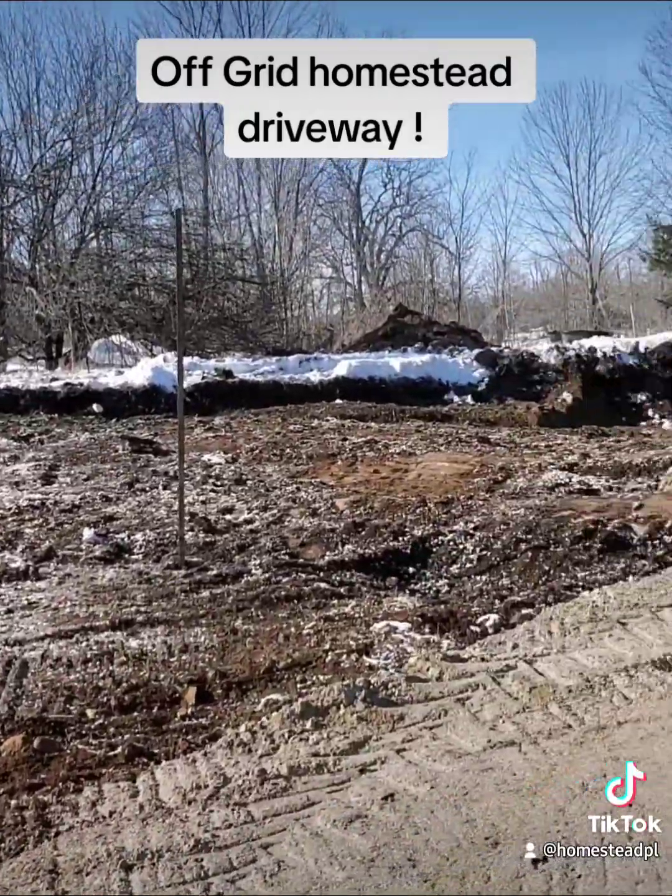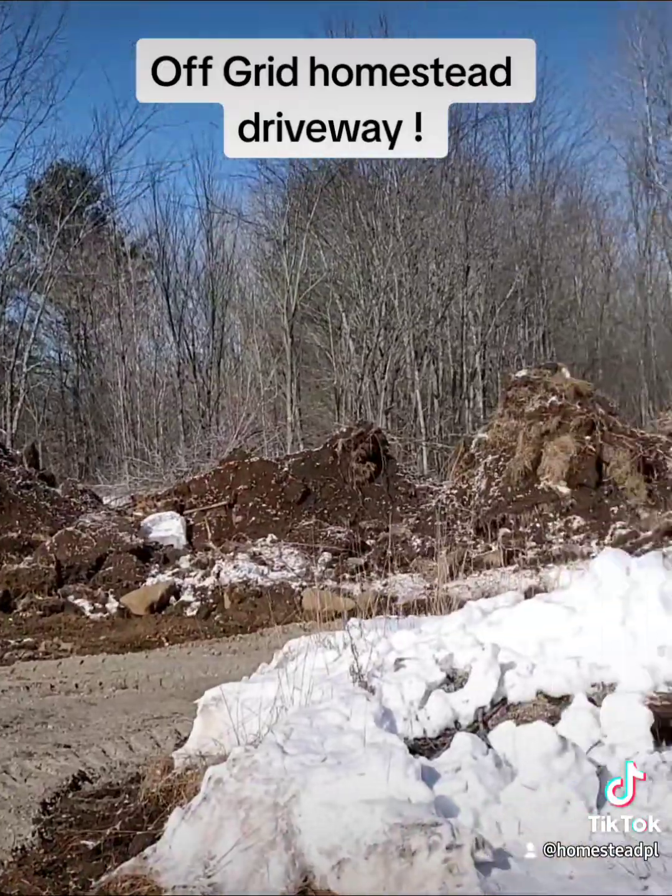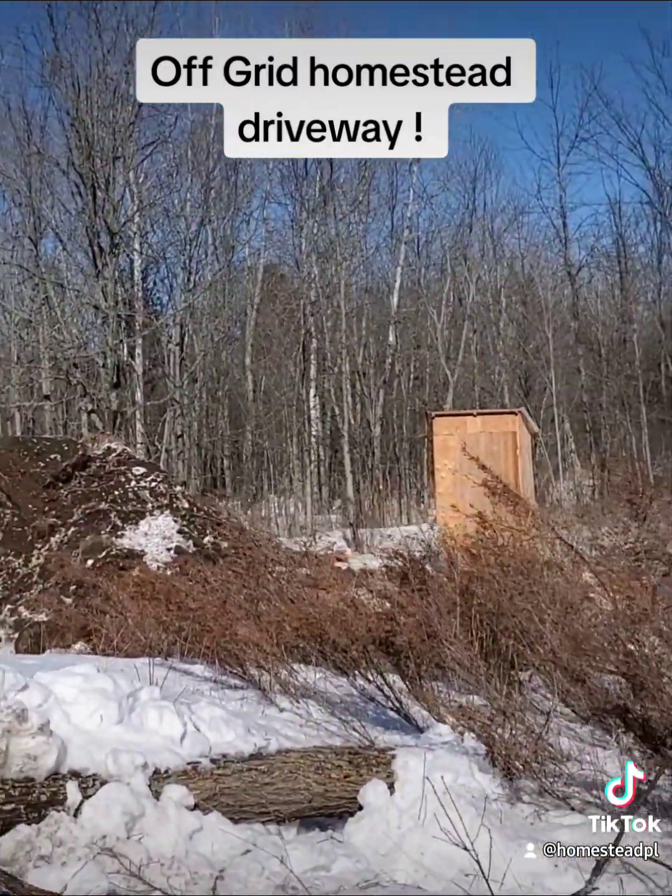And we will come back with more next time. Yes, our first building is an outhouse.